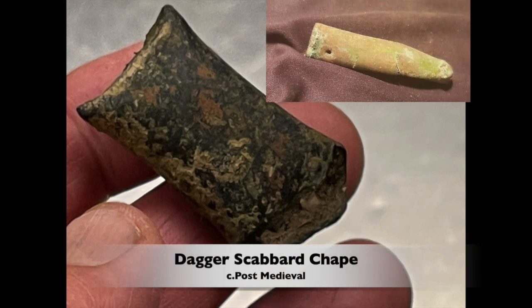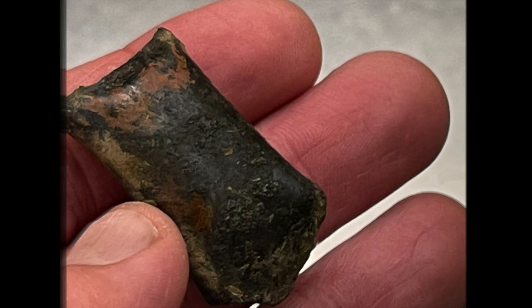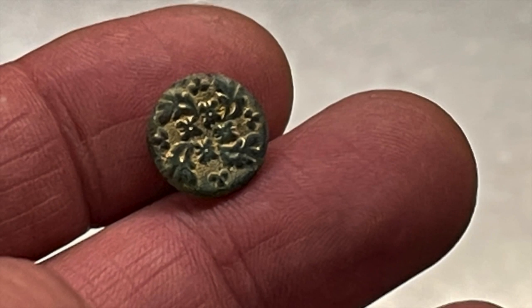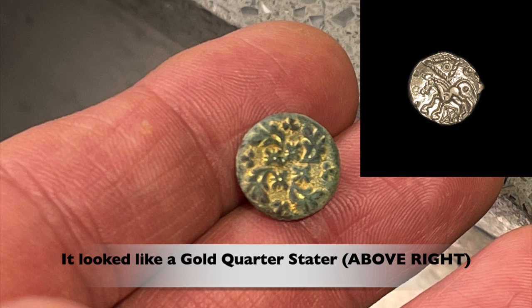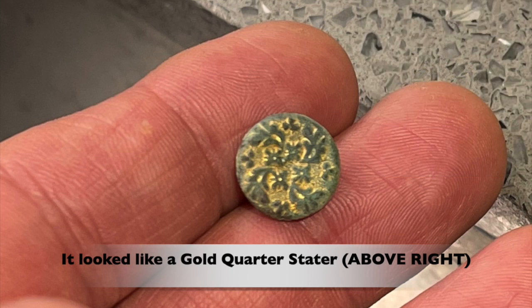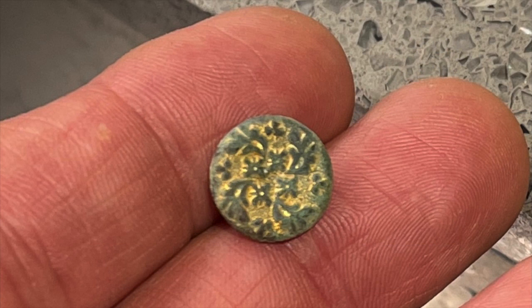And my next find is what looks like a dagger scabbard shape, post-medieval in date, and it's copper alloy. Next is this bad boy here that actually made me very confused when I found it. I thought it was a very, very small gold coin. Anyway, I think it's a floral motif with a gilt button, and date-wise I would say it's 1800s. So there you are.